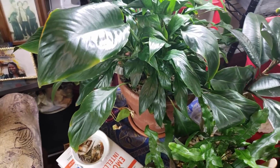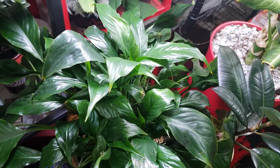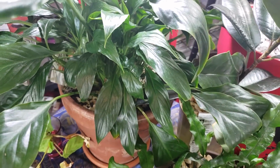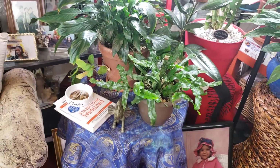Next to this is my peace lily that I've had for quite some time now, maybe 2 years. It's very fussy and demanding. It will droop when it needs to be watered, so that's one of the indications for me. So it's helped me to keep it alive. So that's here on that table.